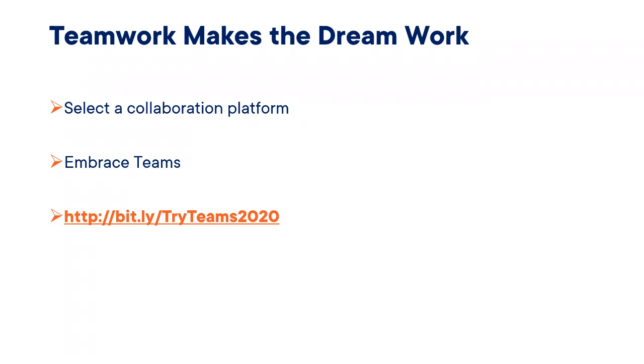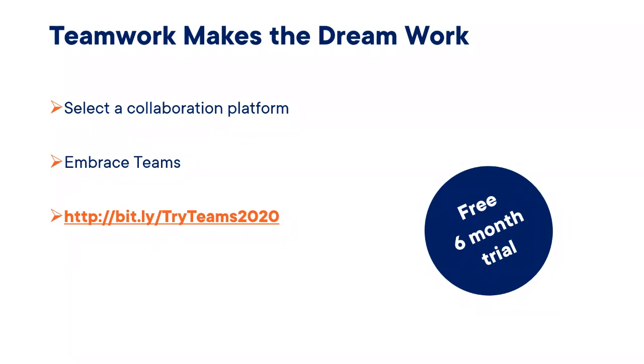And if you have Microsoft Teams already, but just haven't been using it, then now is the time to get to grips with it. If you have Office 365 Business Premium or Business Essentials, you're already licensed for Teams. And Microsoft have now announced 6 months of Teams for free, so now is the time to get engaged.